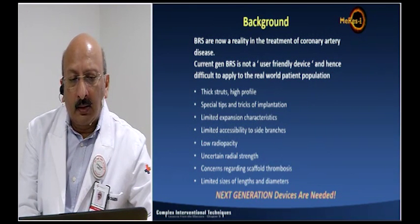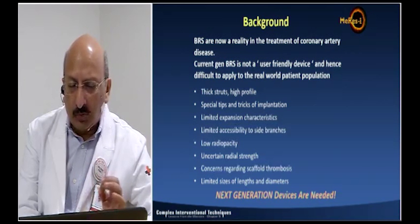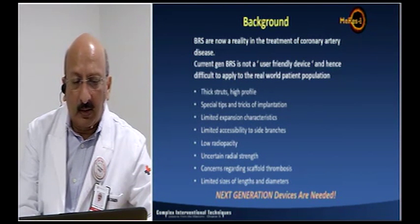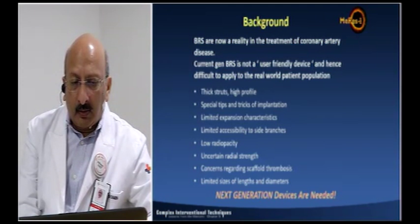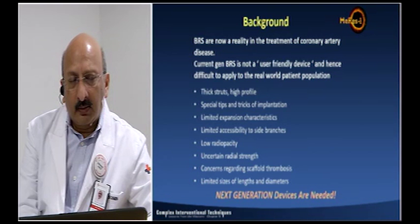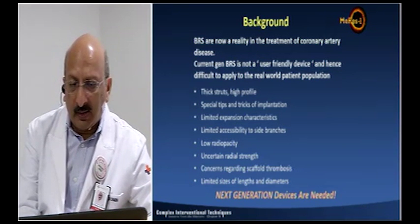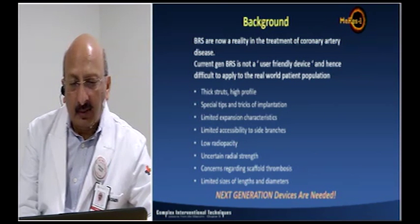And the low radio opacity of the stent is another problem, because there are only two small markers at the end of the stent. So sometimes it becomes really difficult to figure out what exactly is happening with the stent inside once you implant it. The radial strength, again, although it is recommended that the radial strength is what is required, we are still a little uncertain, especially in calcified and fibrotic vessels.